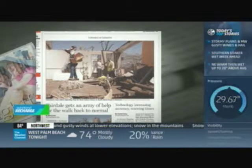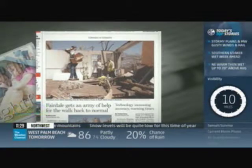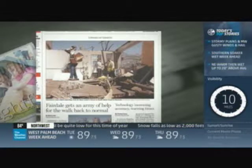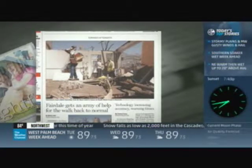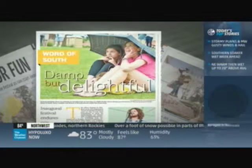Time now to see how the weather's impacting local communities across the country. We take a look at the front page of newspapers. Our first one is the Rockford Register-Star in Rockford, Illinois. Cleanup from last Thursday's tornado outbreak remains the top story there. The article talks about the flood of volunteers who have flocked into Rochelle and Fairdale to help the recovery efforts there.